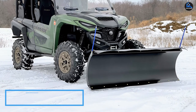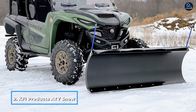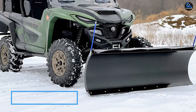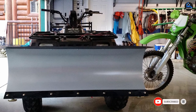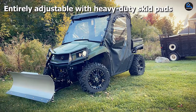Next at number 9 we have KFI Products ADV Snow Plow, powder coated in tough metallic silver. The blade height rises up to 16 inches. The heavy-duty skid pads are fully adjustable depending on your requirements. Previous customers have been impressed by the level of durability which this blade offers, as well as how easy it is to install on their vehicle. Plus, it is the kind of product which has been built to last.